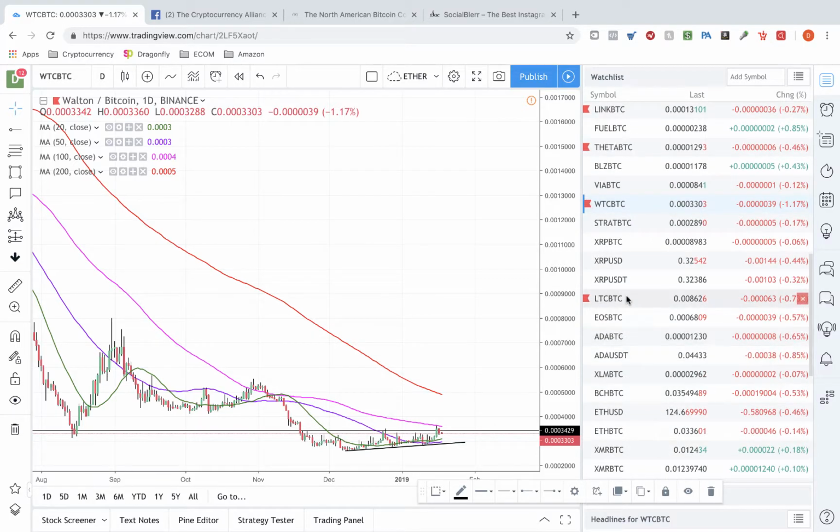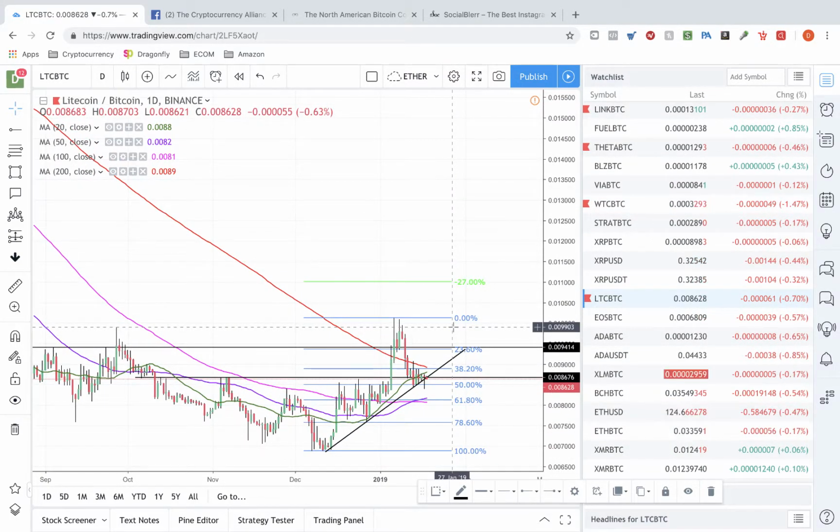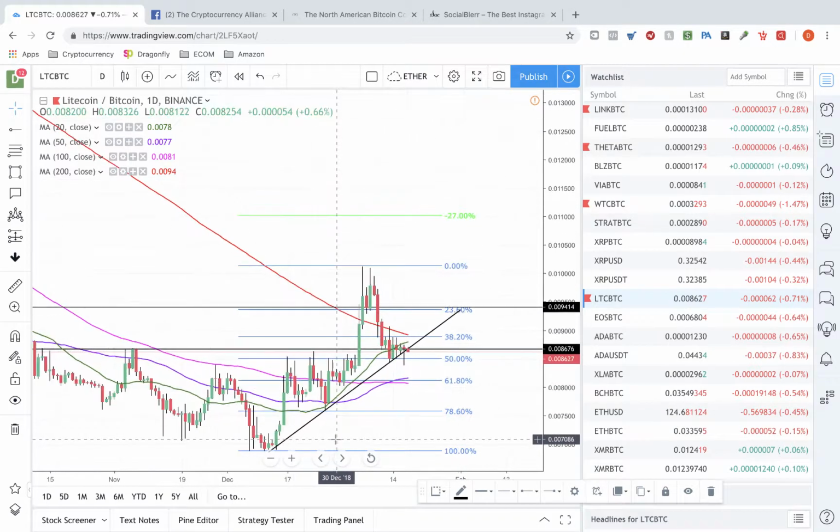Nothing to see there. Litecoin, I know, is a good one. Litecoin had a few things to talk about. One second here. So Litecoin is one of the majors. It's been holding an uptrend nicely, as you can see here. Let me make it bigger for you.